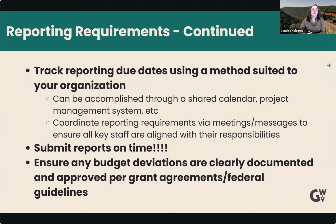Okay, so never underestimate the importance of submitting your reports on time and with clear language. Submitting late or vague reports can hurt your credibility, and you can put your award out of compliance, especially with late reports. You want to avoid that at all costs. So track your due dates using a shared calendar and meet regularly to make sure reports are being drafted, reviewed, and submitted on time. Again, that is the theme of my talk here today. Prepare early and minimize future stress and scrambling.